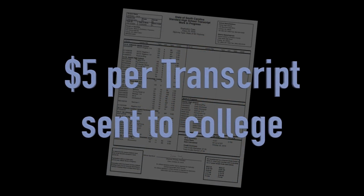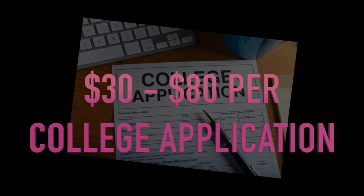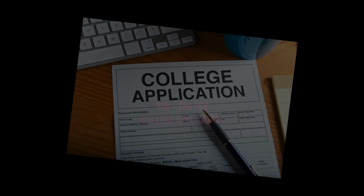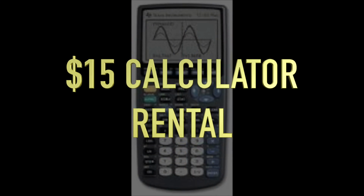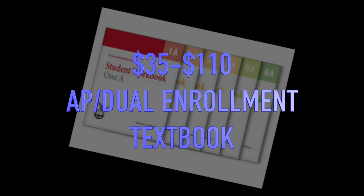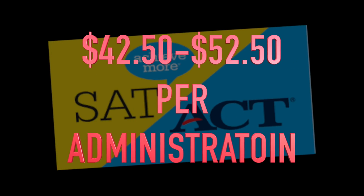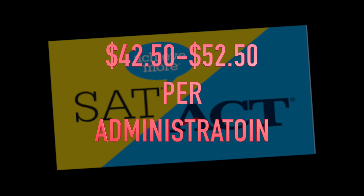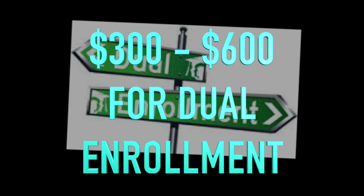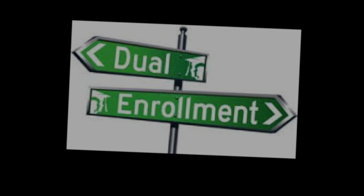$5 per transcript sent to college. Then we have $30 to $80 per college application. If you need any help, $15 for any calculator. Then we have $35 to $110 for any textbooks needed. $42.50 to $52.50 per SAT or ACT administration. And $300 to $600 for any dual enrollment classes taken in your senior year.